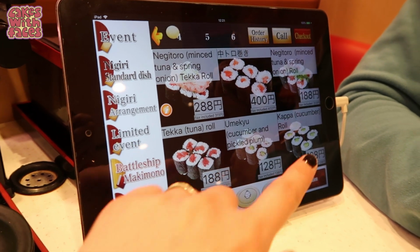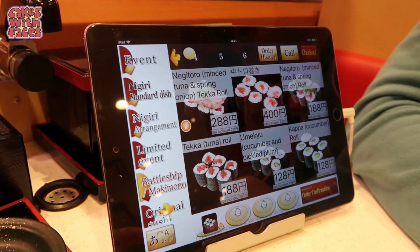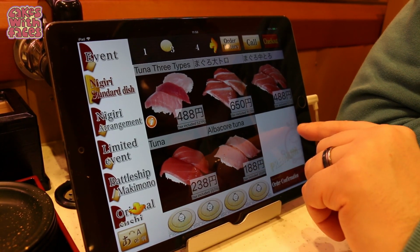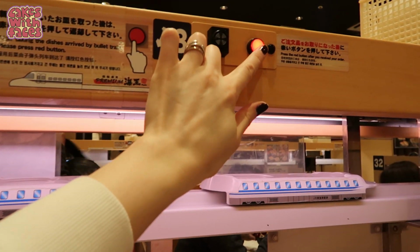I'm going to go for a kappamaki cucumber roll. Once you've made your choices, you press the order confirmation button and wait for your sushi to arrive by bullet train. It's really easy if you don't speak Japanese. You don't actually have to talk to anyone. And you have to press the button to send the train back.